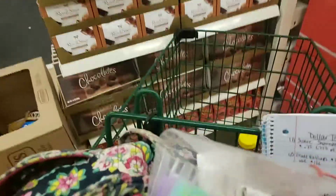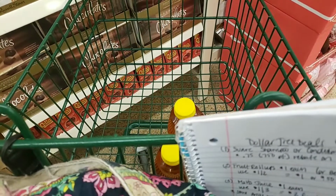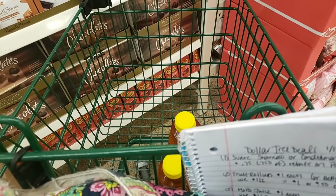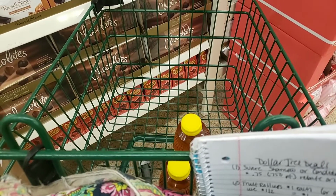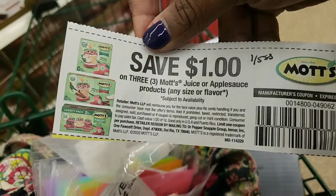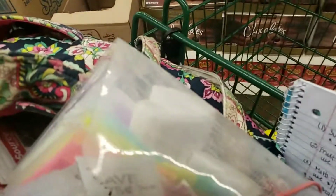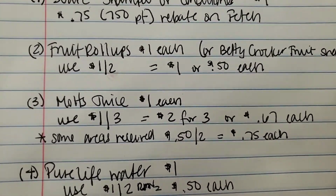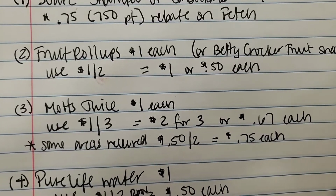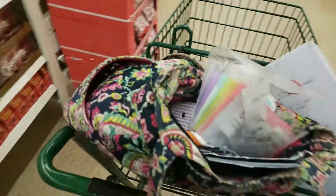Because the coupon we are going to use, you have to buy three. So here's the coupon. It's save a dollar when you buy three. Again, this is in the 1-5 Smart Source. So here's the breakdown. They're a dollar each. Use a dollar off for three. You'll get basically $2 for the three of them, or 67 cents each. Great deal. Off to the next.